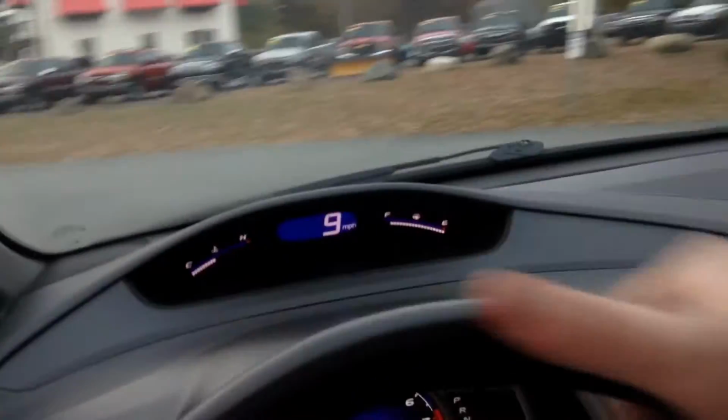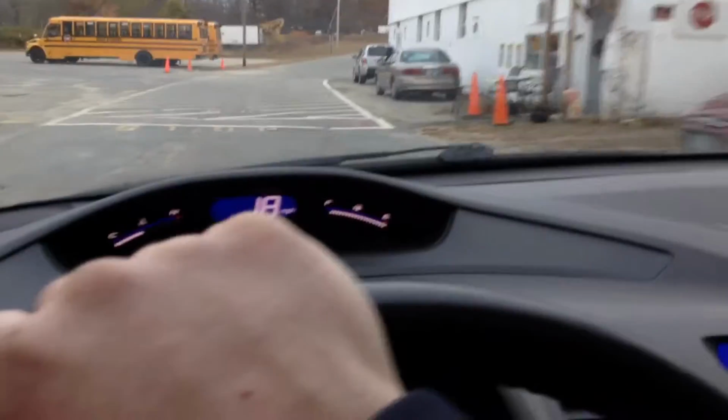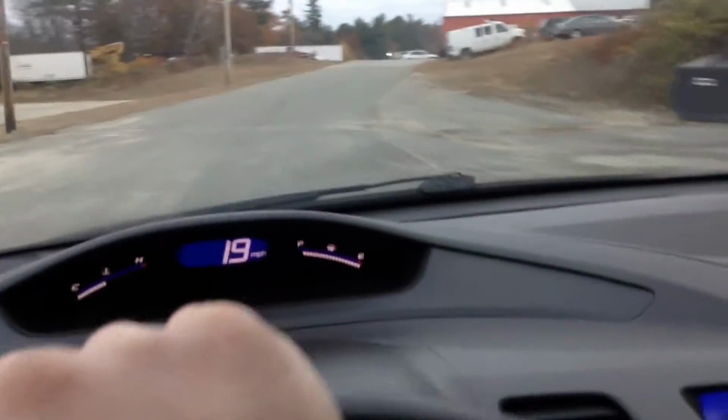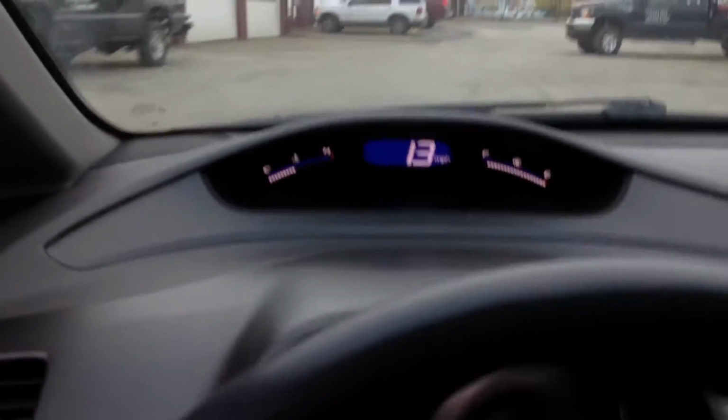So I've got to get that clam box minivan off my lift, and then we'll get this in and give it a thorough checkup and see what's going on. But nice, it's shifting smooth. That was a pretty good downshift; it usually will bang if these things are damaged.